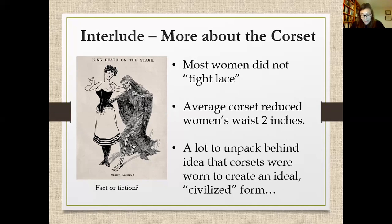Another article on Live Science indicated that the average corseted waist was 22 inches. Now this sounds super small to our modern ears, because today the average waist size in America is somewhere between 32 and 35 inches. However, 50 years ago, the average waist size in America was 24 to 25 inches. So again, this indicates that a corset isn't reducing an average waist by all that much.